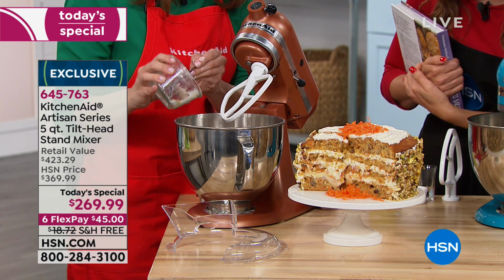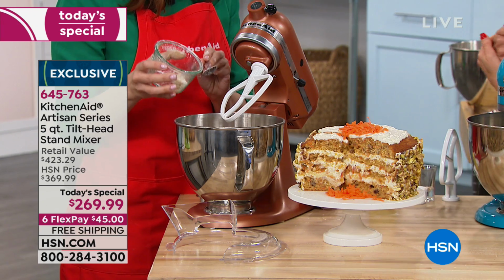Like, hey, so this is the carrot cake you're making. This is a carrot cake. I'm gonna tell you one of my tricks to getting a really moist carrot cake.